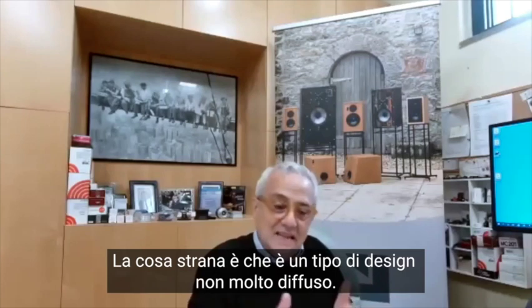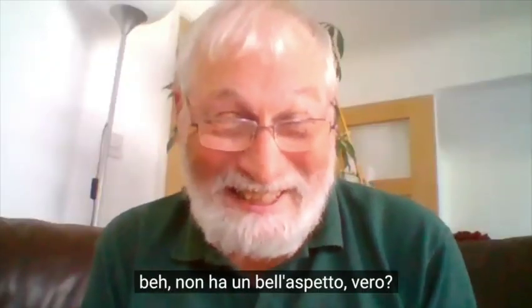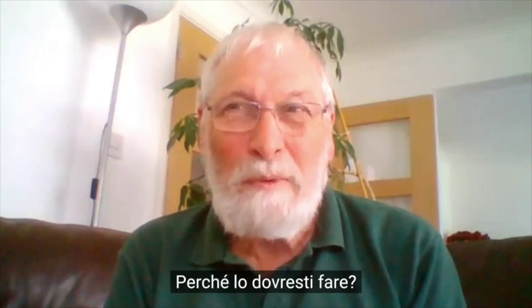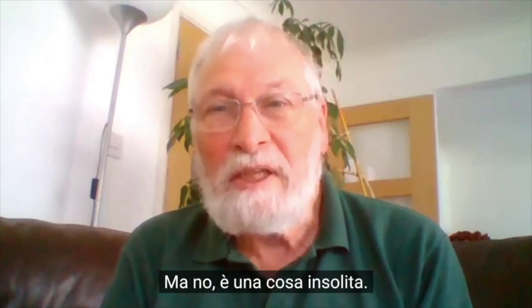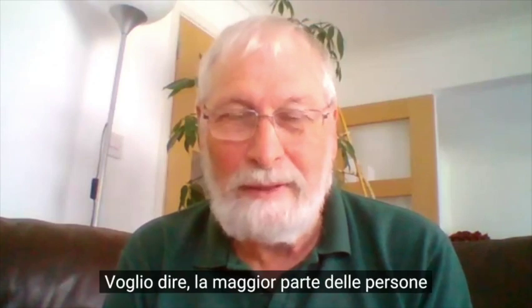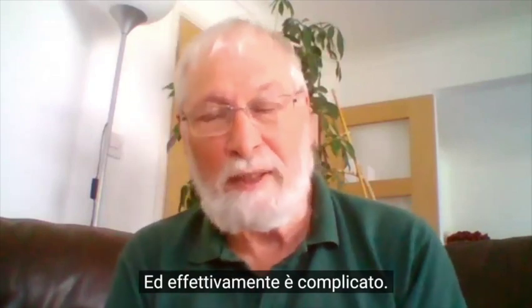But it's a design that is not widely adopted. Well, it doesn't look pretty, does it? You've got to be practical about these things. It's a very old idea that goes back to the 1930s originally. It is an unusual thing, and there are complications with it. Most people wouldn't want to make a cabinet that's more complicated than it needs to be, and it is a complicating factor.